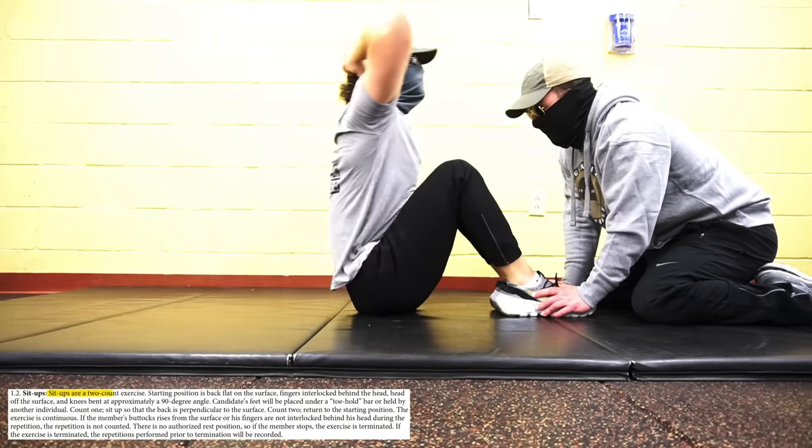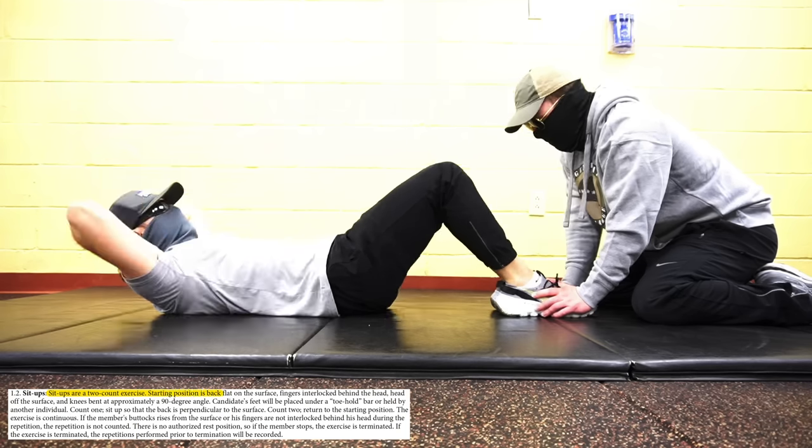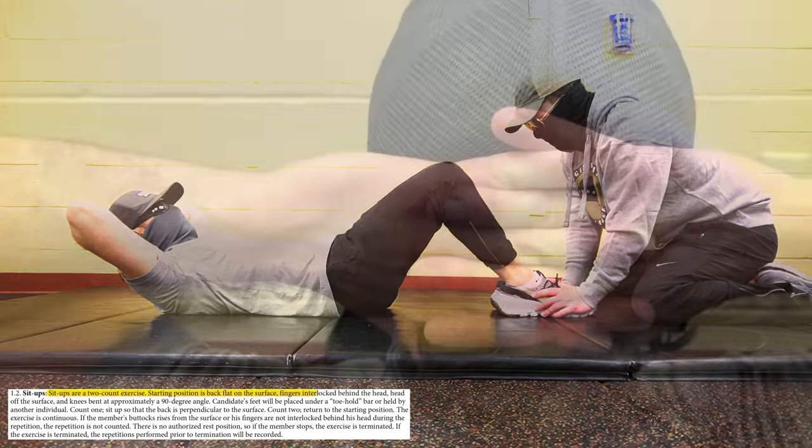Sit-ups are a 2-count exercise. Starting position is back flat on the surface, fingers interlocked behind the head, head off the surface, and knees bent at approximately a 90-degree angle. Candidate's feet will be placed under a toe-hold bar or held by another individual. Count 1, sit up so that the back is perpendicular to the surface. Count 2, return to the starting position.